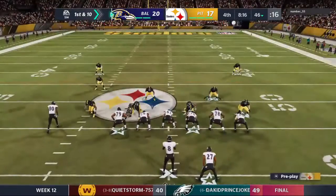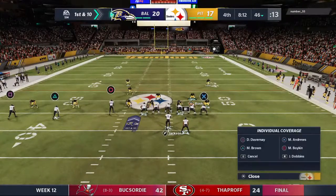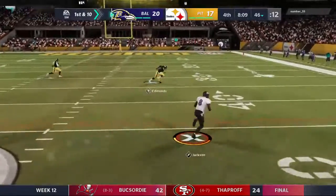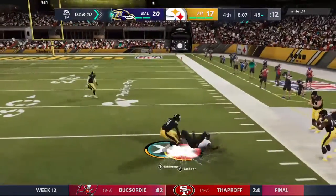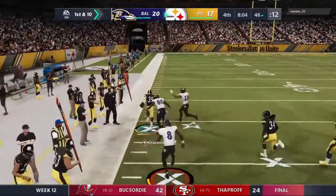A great Monday night to wrap up the week in football. Two division rivals and a great finish ahead as we come up on 1st and 10. Jackson fakes the give and keeps it. First down and Jackson hit and he lost the football. And it's picked up by the Steelers.